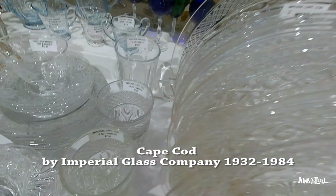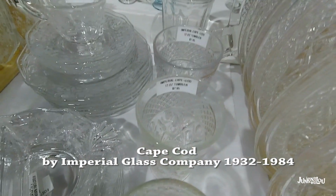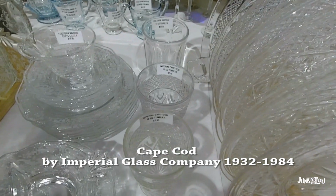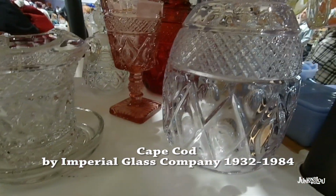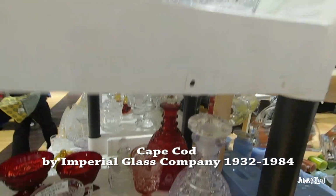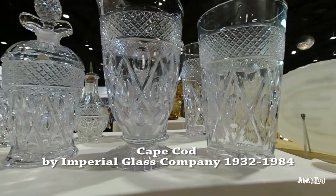And here's some nice dishes all set up, so you could see the pattern. It's kind of like diamonds with little circles in it, and then a diamond-like cut on the top. That's how I could tell that it's Cape Cod. But like I said, it was made quite late, up until 1984, so that's probably why we see so much of it out there. Still beautiful glassware.